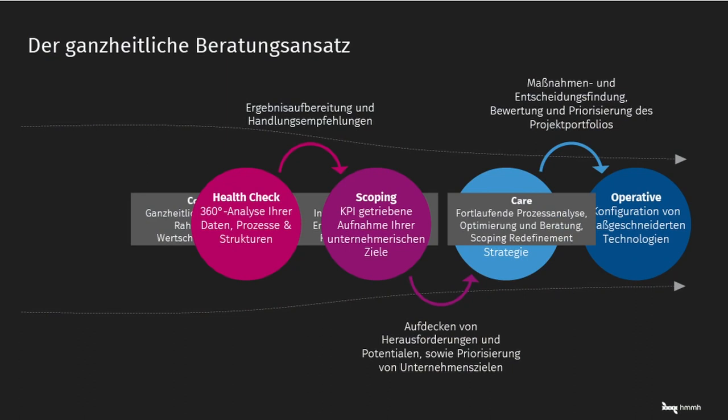But as we just said, we not only do consulting and we not only want to be a partner by your side as a service provider, we also look after the operational part together with our partners. So we implement the solutions offered by our partners, configure them and customize them for you, for your processes and your structures.